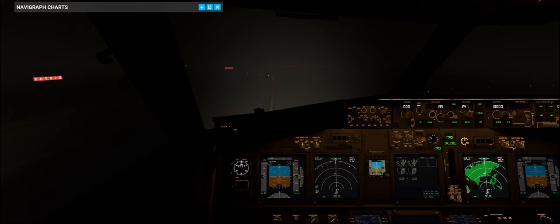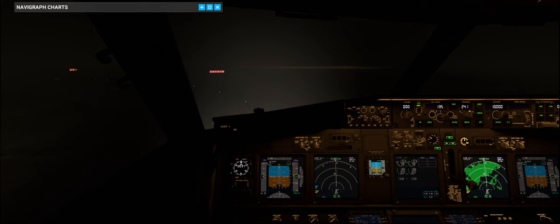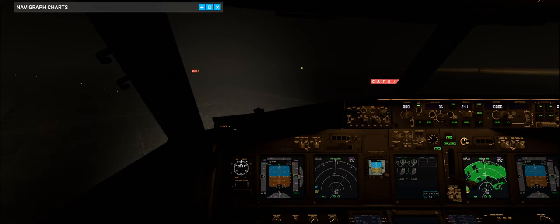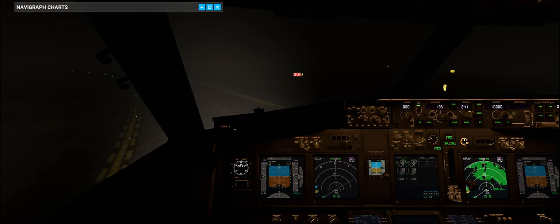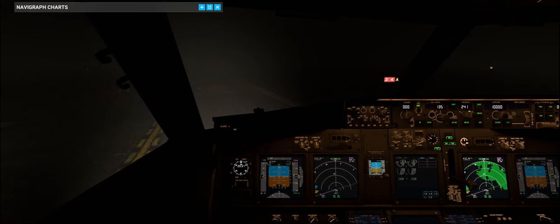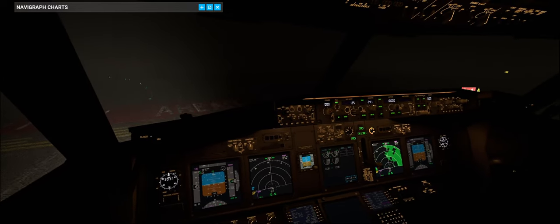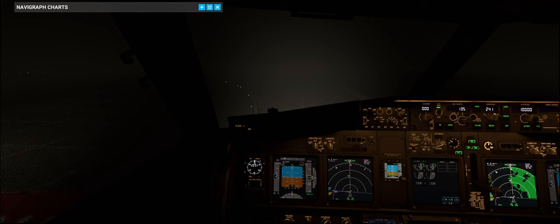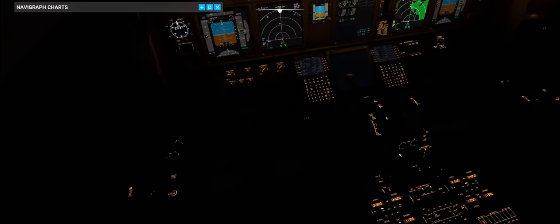So now we are approaching the category 3 holding point, which we can skip because there are no low visibility procedures, and we stop our position at Alpha, which is the category 1 position. Okay, so we hold position right now. Now we can set the parking brake without any further problems.